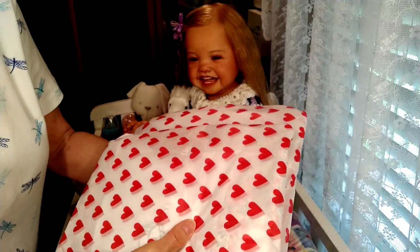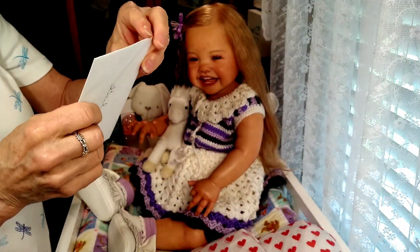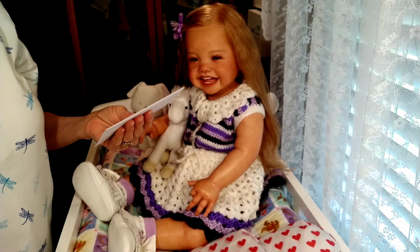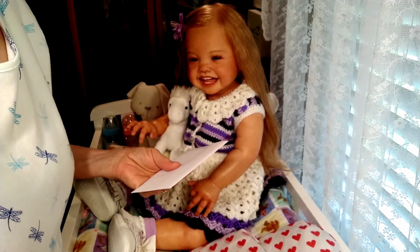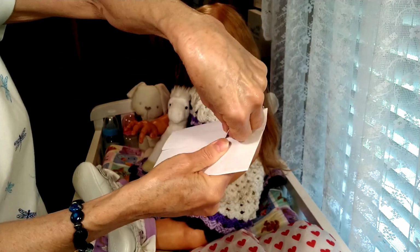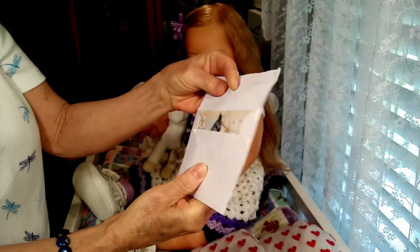Wow. That's really, really pretty. Okay, so what did you do, Holly? Let me see. Where is my handy dandy letter opener? I bought a letter opener especially to have in here, and now I can't find it. Okay, so I want to carefully open this because it looks like one of those really nice textured thick envelopes, and I don't want to wreck it.